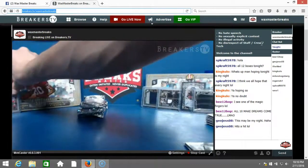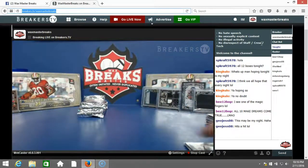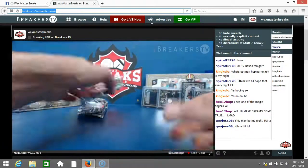I got the quad from last night. I have to randomize tonight, as well as the 150 panini points from the Totally Certified Break.